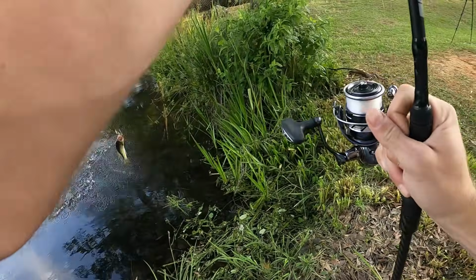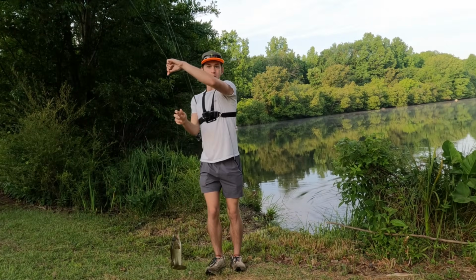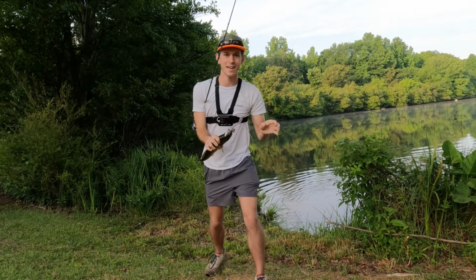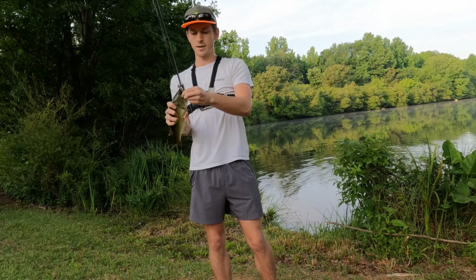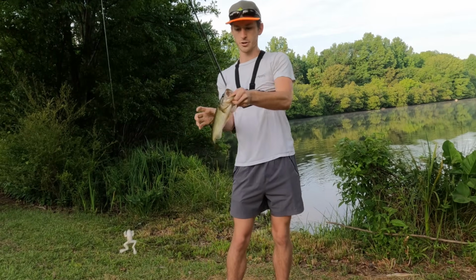There we go. On the frog. Dude, let's go. On the frog. Dude, there's no way I actually caught a bass on this stupid lure. Oh my God. This is literally one of the worst lures I've ever used.